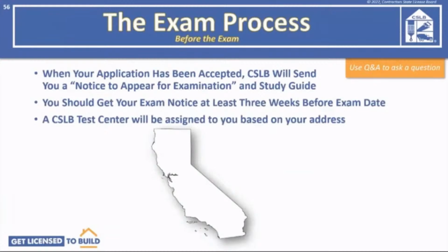When your application has been posted, CSLB will send you a notice to appear for examination and a study guide. You should get your exam notice at least 3 weeks prior to your exam date. CSLB has many authorized test centers throughout California and encourages candidates to take their exams at the nearest test center.